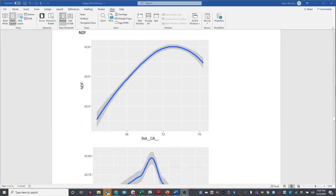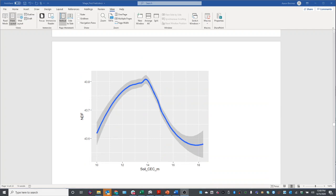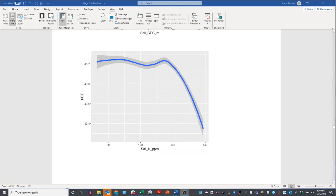Base saturation of calcium and NDF, neutral digestible fiber, I believe. You can see that 72 seems to be the sweet spot. Parts per million of calcium, that's CEC, so heavier over here, lighter with the lower number. Potassium, it tended to stay fairly static right up until about 120, and then it tends to drop off pretty quick.